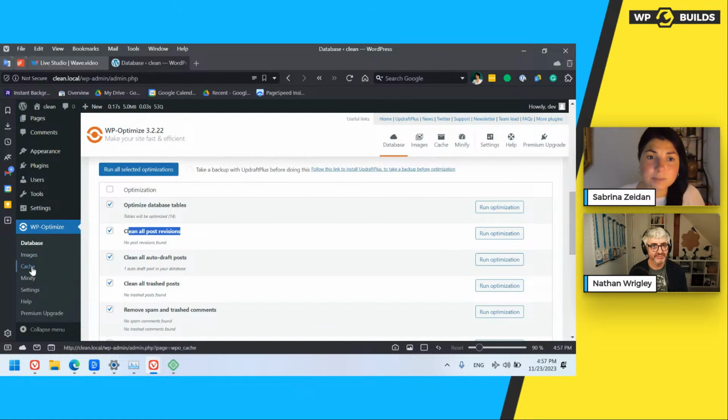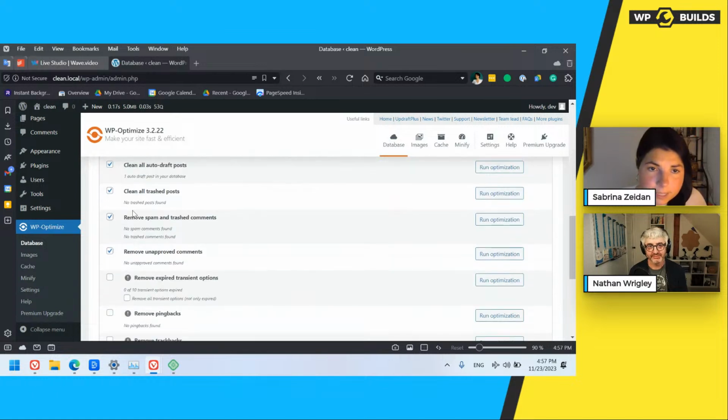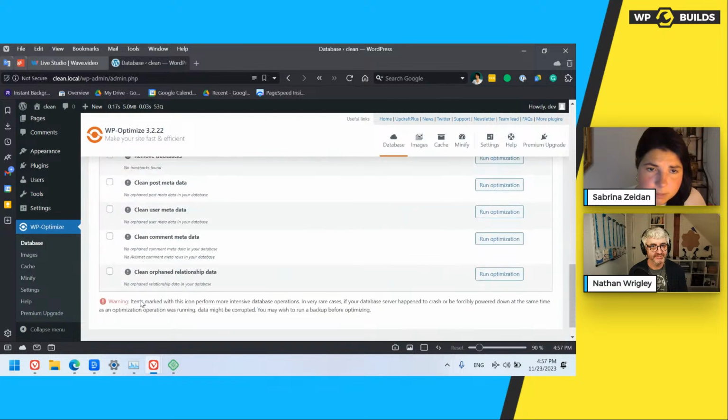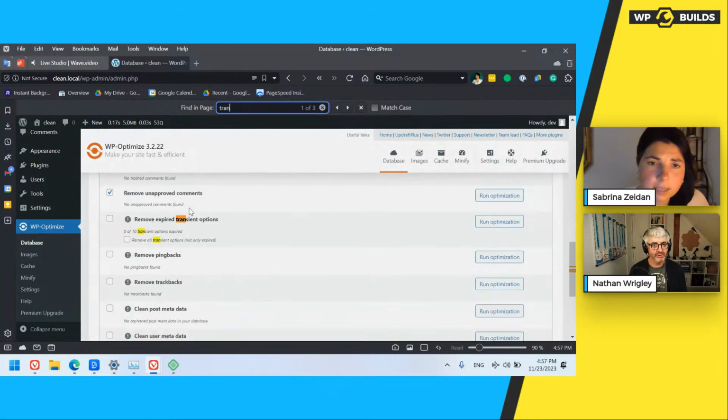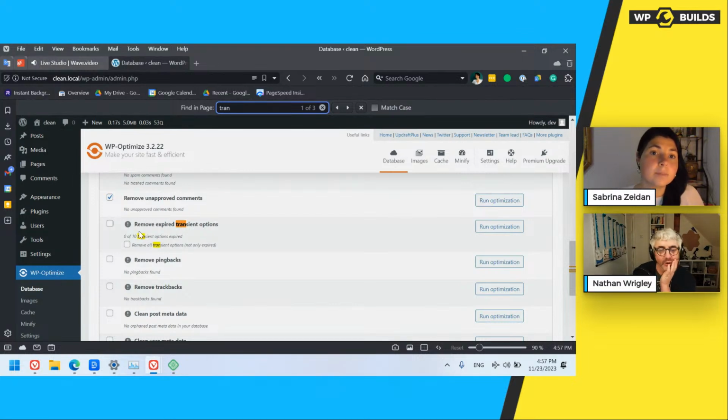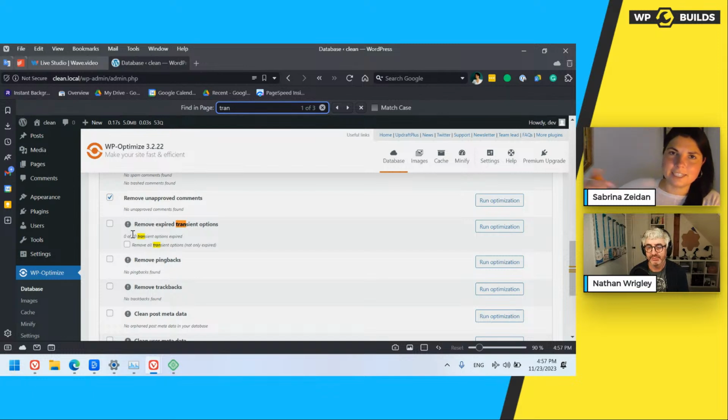So using this plugin, you can quickly check how many post revisions you have, and remove spam. Wait a second, transients should be here. There you go. Remove expired transients, and you can do it immediately. Just to explain about transients, don't be afraid to remove expired transients. If they're expired, you can remove them. Even if they are not expired, you can also remove them because the nature of transients is such that if they are needed, plugins will regenerate them themselves.